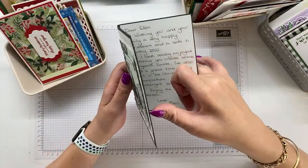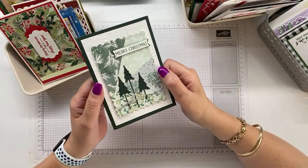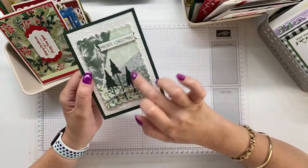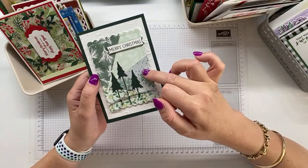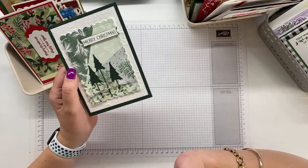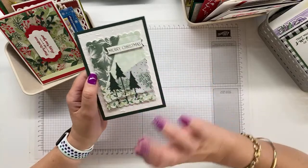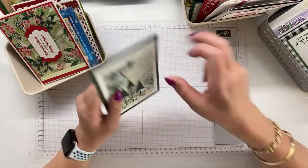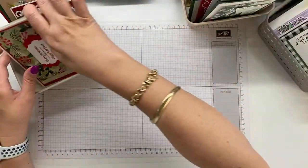So this one is from Bev. Bev is not here, but I got this one from the lovely Bev, and I love that she did some paper piecing and then die cut it out. I'm assuming this is Scallop Contours dies, and just put it on a simple embossed piece. So love this, simple, perfect, and monochromatic. So sometimes monochromatic is a great way to go.